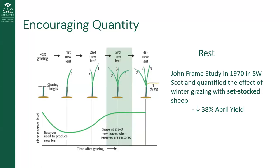One ryegrass tiller can only have three leaves growing at one time. So what we intend to do post-grazing is try and rest the pasture a length of time to make sure it gets to its production potential, the three-leaf stage, and doesn't go beyond, because when that fourth leaf starts to grow, the first leaf dies and represents a wasted feed opportunity. So often in rotational grazing, we're trying to coincide when we return to a field with when the tillers are around the three-leaf stage.